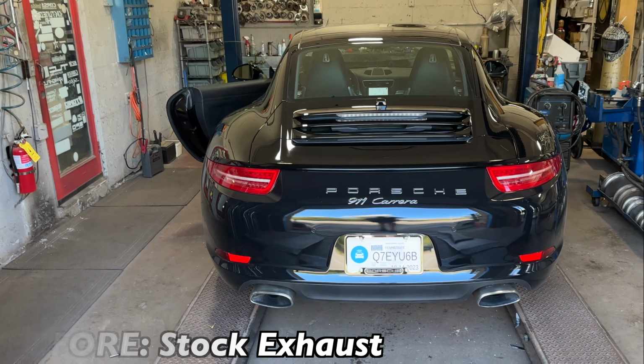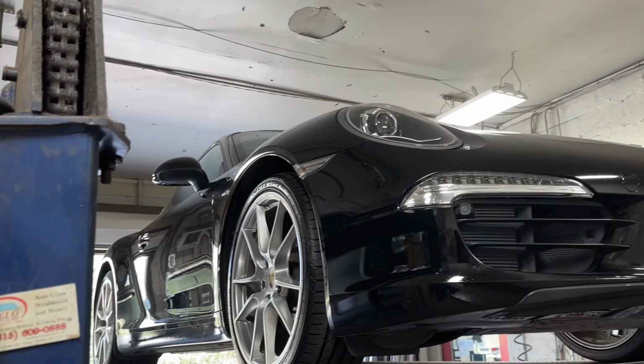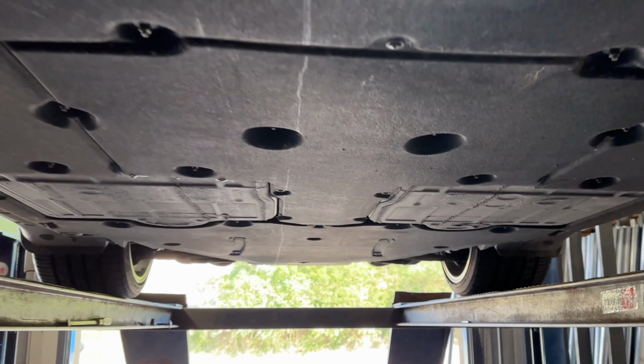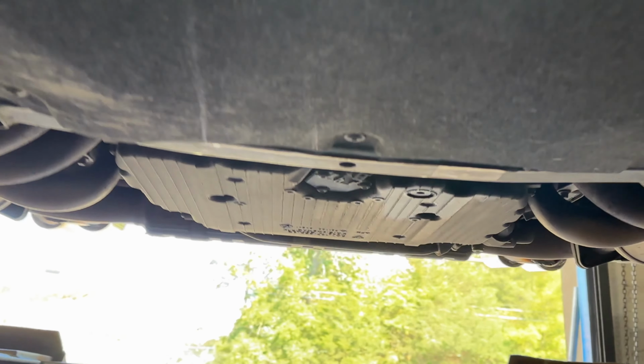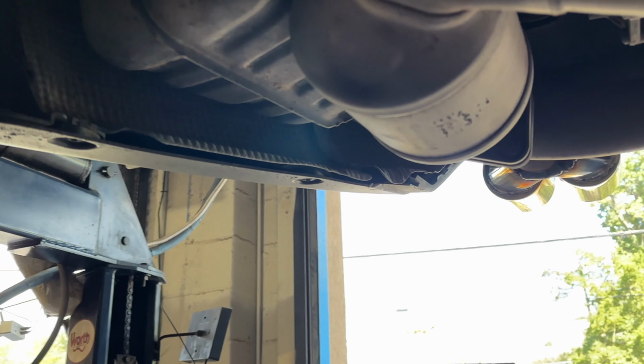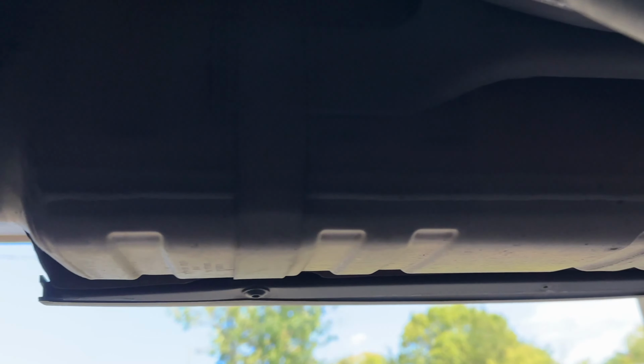So we get all different kind of cars in here. We'll let you guys hear it after we're done. 2013 Porsche 911 Carrera S. Look at this thing. You can't see anything. Look at the aerodynamics on it. So they just cover everything up. Look at that. There is absolutely nothing until you get to the back. Then you see headers, there and there. Cats, there and there. Then it goes into a giant muffler there.